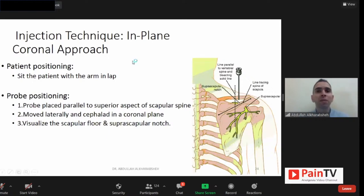Injection technique, in-plane, coronal approach, as we see, we palpate the scapula. We have three approaches. I will talk about the supraspinatus fossa approach. We palpate the scapular spine, and we put the probe parallel and above the scapular spine, and we will see the scapula as a continuous hyperechoic line. Then we go cephalad and lateral until we see a U-like letter. We see the suprascapular notch. The patient position should be sitting with the arm in the lap.